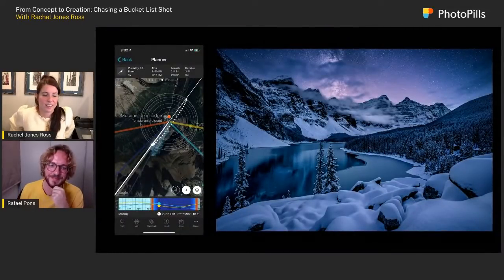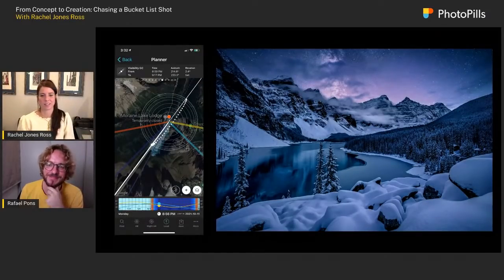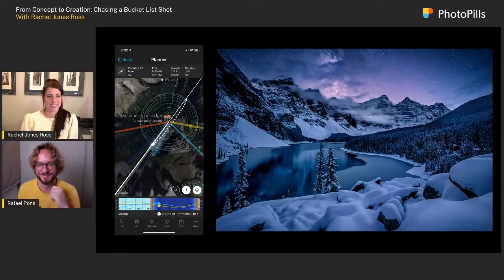Okay, so back to Moraine Lake, back to our adventure. That night, I knew if the Aurora wasn't going to happen, that at least I would get some Milky Way because I'd done it before and because PhotoPills says so. You can see here in the planner on the left that night I would have had Milky Way core visibility from 8:50 p.m. to 9:17 p.m.